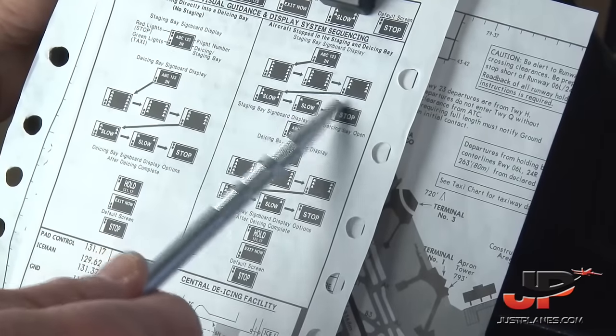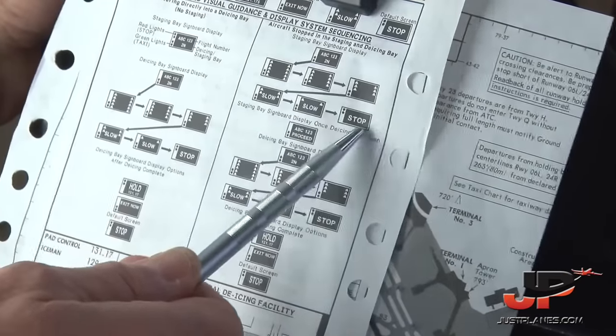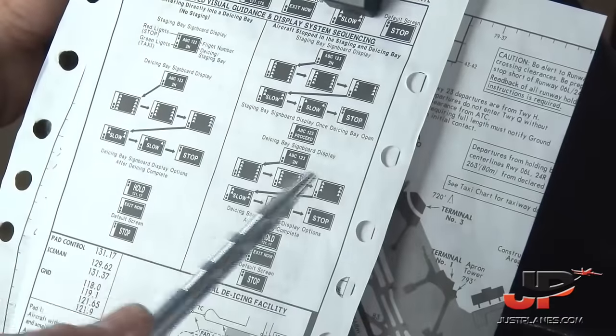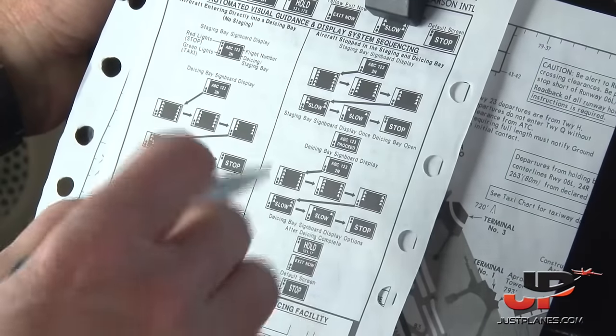And then as you approach the stop position, signboard arrows will gradually decrease, telling you to slow and then to stop. Once you stop, you go through the de-icing process. And then when we're cleared out, we have to get a verbal and a visual to leave the de-icing center, double checking to make sure all the equipment is clear of the aircraft before we move the aircraft.